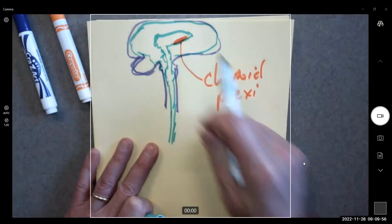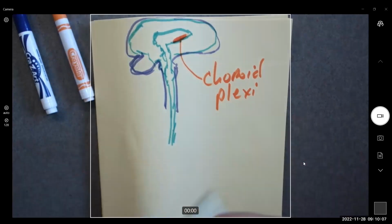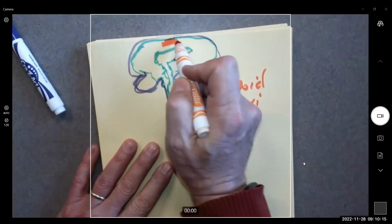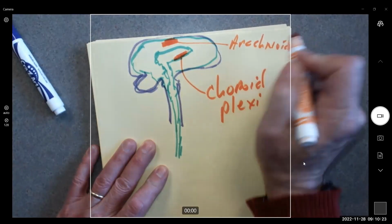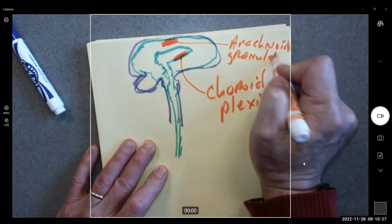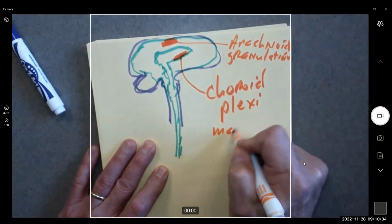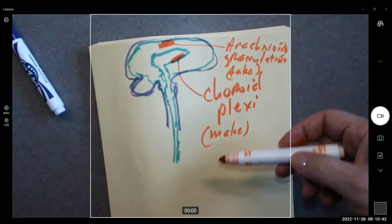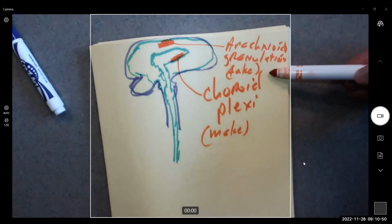And where is cerebrospinal fluid removed? You'll see why I'm reviewing this in just a bit, because this is actually quite important. Arachnoid granulations, remember those? So these produce it, these remove it. So these make, these take. And so the rate at which you make CSF is about the same as the rate at which you remove it, right?